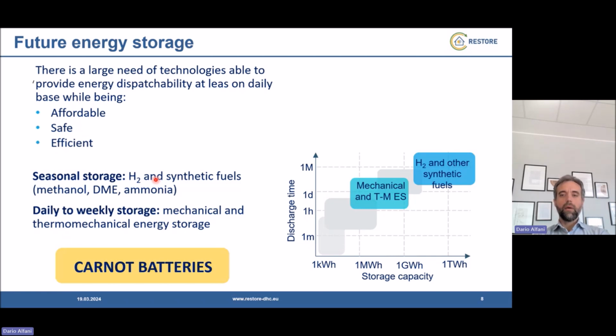The idea of Restore is a bit combining both technologies, since the energy storage itself, as you saw in the previous presentation, is provided by a thermochemical energy storage, so with high energy densities and the possibility to store heat as a solid, so with an inexpensive equipment. And on the other side, also integrate this thermochemical energy storage with a thermomechanical energy storage based on Carnot batteries.